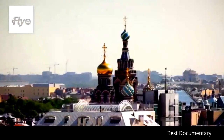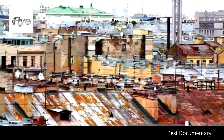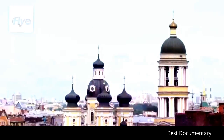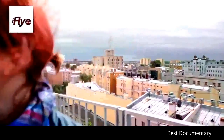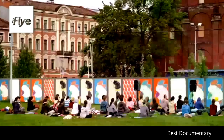This city still has the reflections of the Soviet Union time. You still can feel it. Now it's a new age, so you can feel both of it. You can feel the history that was during the Bolsheviks' time. You can feel the history of the Tsar's time, and now the new generation came. It's more like European, they're more liberal, they're more open to new ideas.